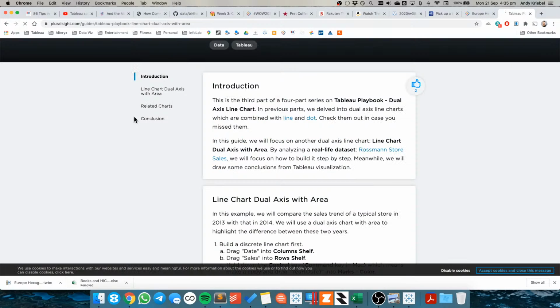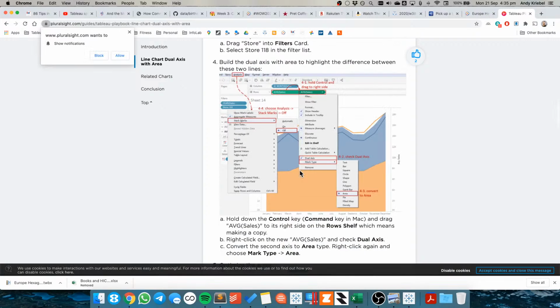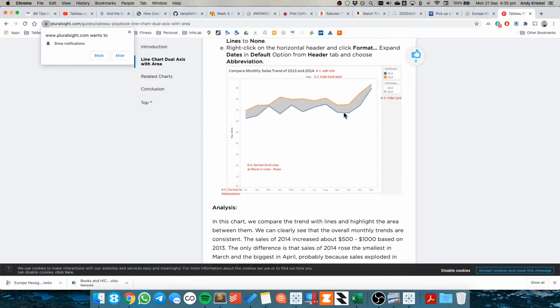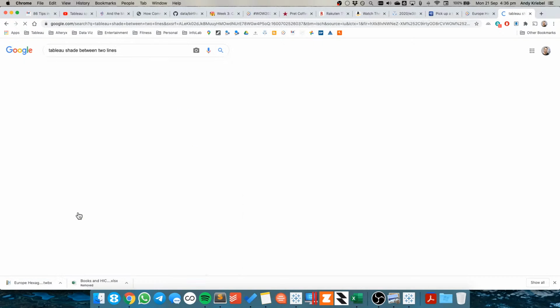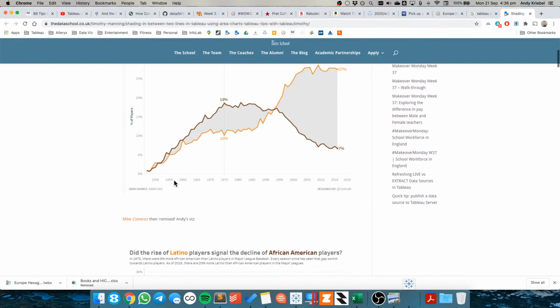So we don't want to do it with an area chart because the lines overlap. You see this one works with an area chart because the colors don't overlap. So there is a way to do it when the lines overlap, and it's like this one from the Data School. This is what I want, something like this.